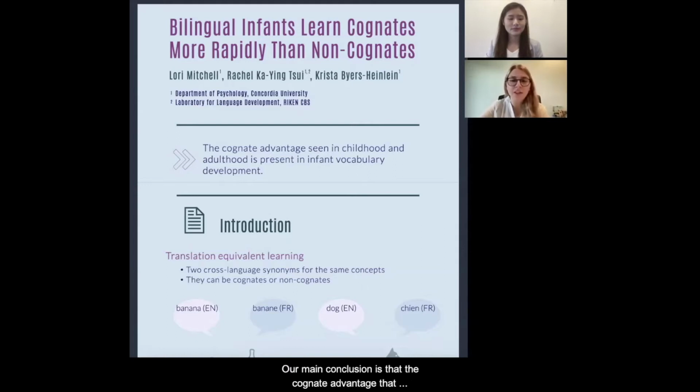Our main conclusion is that the cognate advantage that has been reported in childhood and adulthood appears to be present in infant vocabulary development as well.